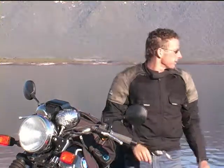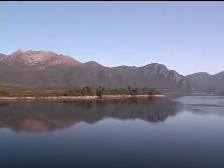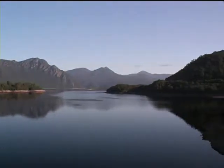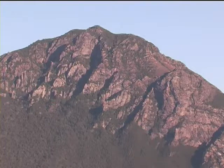Yeah, that's Lake Burbury behind us at the moment. Now after this we'll head towards Queenstown. Okay. Got another nice day.